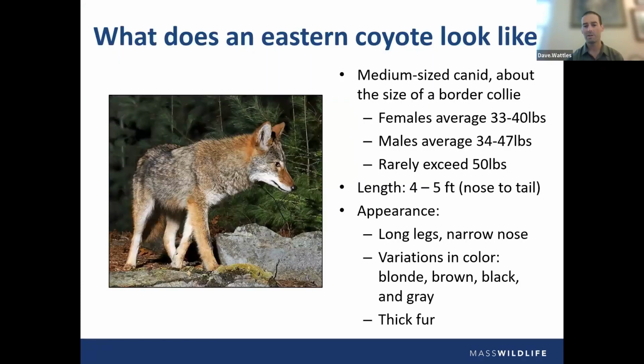Coyotes are a medium-sized canid. They are a member of the dog family. They're about the size of a border collie. So females average around 35 to 40 pounds, males about 35 up to 50 pounds. It is possible, but it's very rare for coyotes to exceed 50 pounds. They're about 4 to 5 feet from nose to tip of the tail.